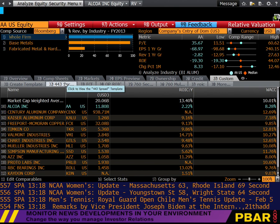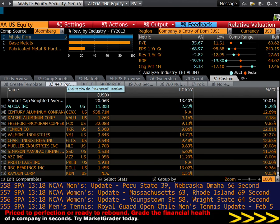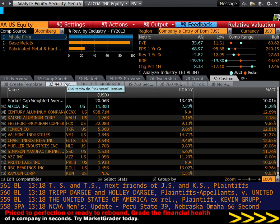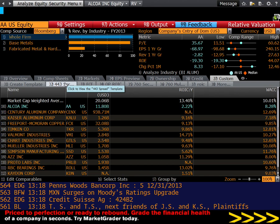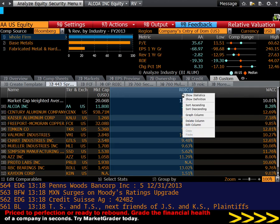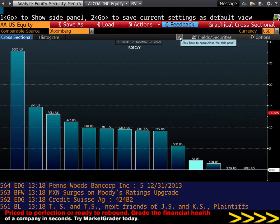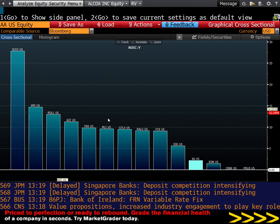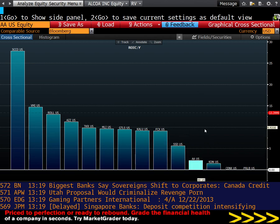So anytime I come to the custom RV screen, I can go to a pre-saved template. So once I create my template, I can always go back to that template for any company. So it, again, makes it very personalized, very fast. Very nice feature of Bloomberg. In fact, I'll show you one last feature of Bloomberg, which is if you right-click on the ROIC, you can graph the column, and it'll give you this really cool-looking graph showing you from highest ROIC to lowest ROIC, the ROIC by peers of the industry. So again, you can use nice little analysis as well as a chart option in the software.